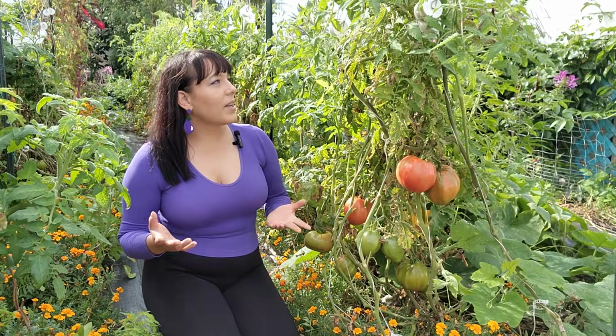I'm also being asked, in general, what are some of my favorites production wise? I primarily grow just heirloom tomatoes, and I have tried growing hybrids that are said to be very productive, and quite honestly, I don't find that much of a difference. My heirlooms still produce really well.